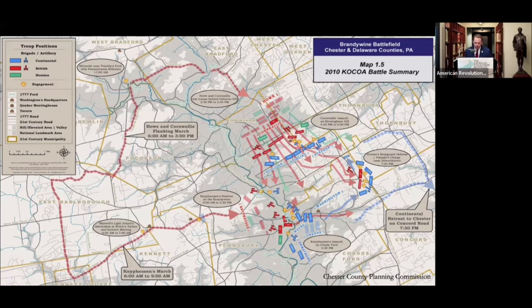Confusion quickly set in for the American leadership. Throughout Knyphausen's bombardment, Washington's scouts delivered contradictory reports that failed to give him a clear picture of what was transpiring. Without a clear understanding of what was going on to the north, Washington cautiously held his army at their main defensive position at Chadds Ford.